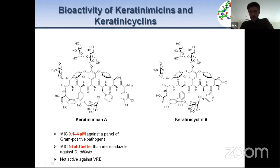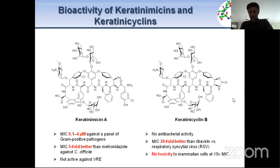Keratinicyclin B, this unusual compound that we also found, unfortunately had no antibacterial activity. But we screened it against a number of viruses, and we saw both potent and specific antiviral activity against the human pathogenic virus RSV. This is especially relevant in newborns. And it turned out to be 20-fold better than ribavirin at killing the RSV virus. Ribavirin is currently used to treat RSV infections. And at 10-fold the MIC, we detected no toxicity against human cells, suggesting that this might be an attractive drug lead for future studies.